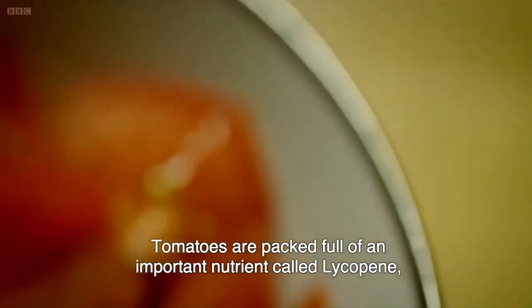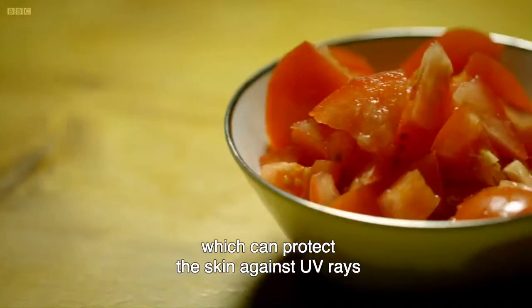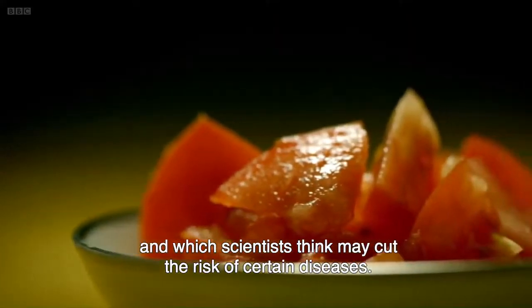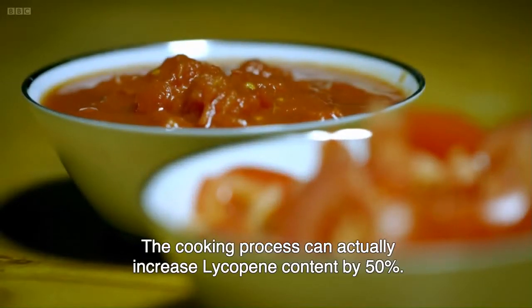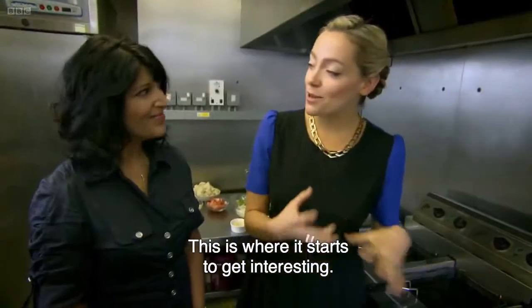Tomatoes are packed full of an important nutrient called lycopene, which can protect the skin against UV rays and which scientists think may cut the risk of certain diseases. The cooking process can actually increase lycopene content by 50%. So this is where it starts to get interesting.